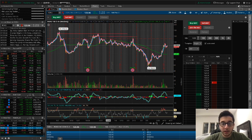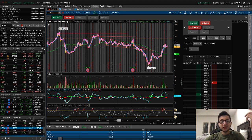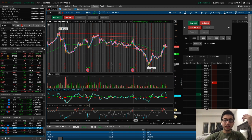And you just have to connect the troughs. Troughs are the top of the candlesticks and the bottom of the candlesticks. Just connect them and see, practice it out. Look at what you think is going to happen with Roku next, right?